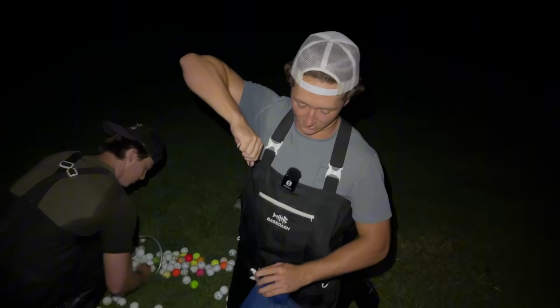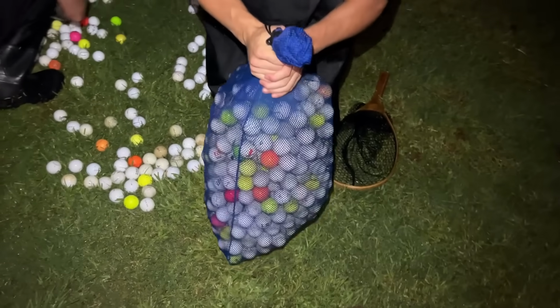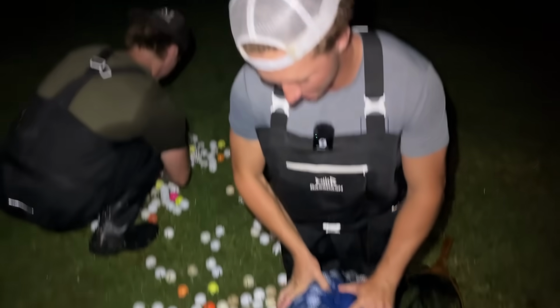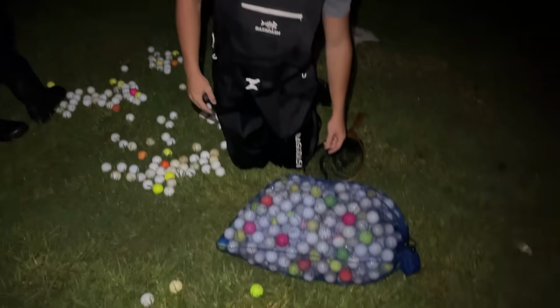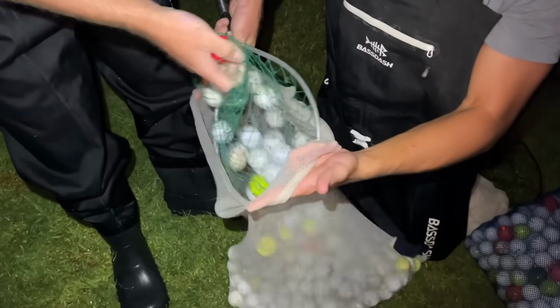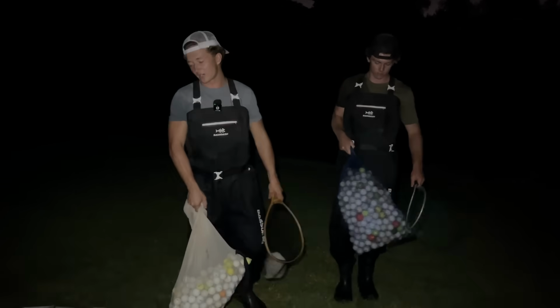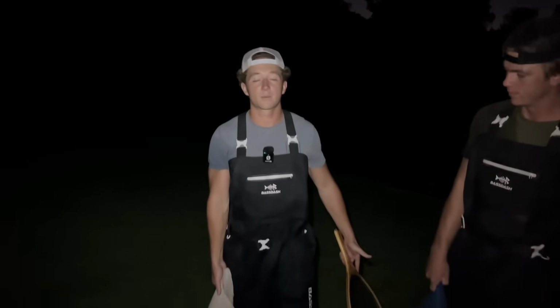This blue net right here holds a lot of balls. Might not look like that many, but it's pretty heavy. I mean, I would guess there's probably around 300 to 400 balls in this blue net right here. Big dump. Oh yeah. All right, we got these 2 nets right here. We're gonna go take them over to my truck. Sadly, we didn't really need these big bins, but probably tomorrow we will.